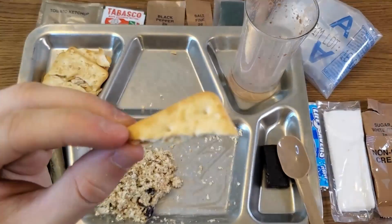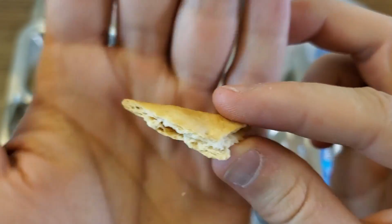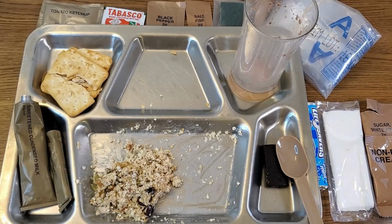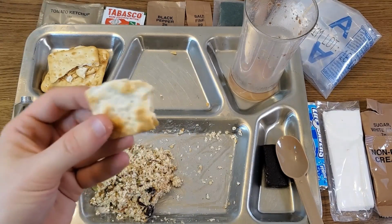Cream cracker time. Start with this corner piece. Very crunchy, light and airy. Look how big those air pockets are on the inside. They're crisp and light. Quite often, ration crackers will be very dense. These are the complete opposite of that. Very light, complementary flavor. Would probably be good with pretty much anything.